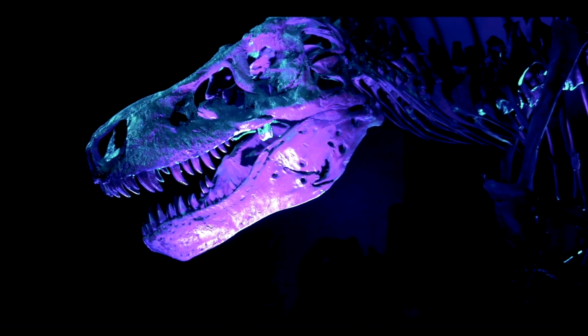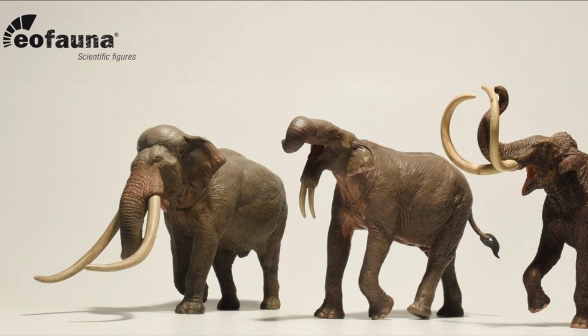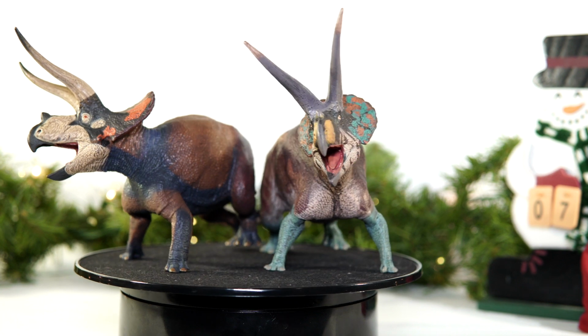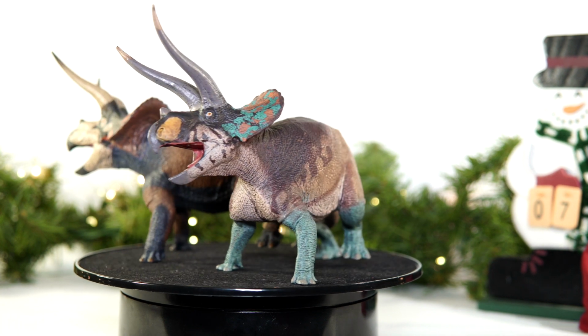Just like with T-Rex. That's why when rumors began circulating that Eofauna would be joining in on the trike craze, many members of the community were disappointed at the idea of this company that had produced many unique species of proboscideans and even sauropod dinosaurs would be doing quote-unquote just another Triceratops. Well, leave it to Eofauna to stand out, even amidst a sea of competition.